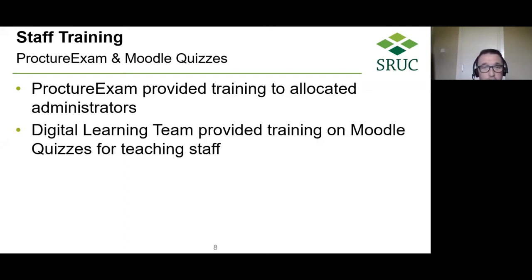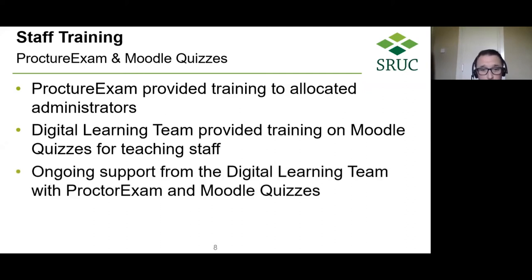The Digital Learning team provided training on Moodle quizzes for staff, and incidentally, there are new members of staff in the vet nursing team who have never used Moodle quizzes, so the Digital Learning team were very proactive in developing the Moodle quizzes for them, going through the settings, the timing settings and so on, and the different question types available. Ongoing support from the Digital Learning team with ProctorExam and Moodle quizzes.